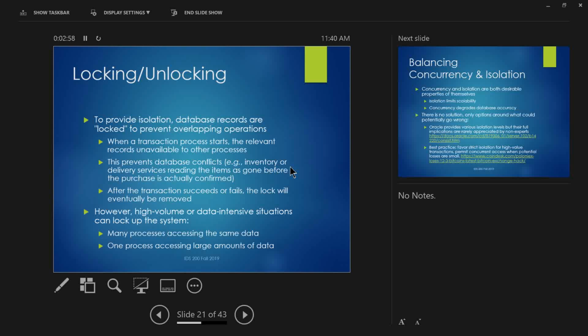That's how you implement the ACID properties. However, a problem happens if you have a high volume or data-intensive situation: the system can get locked up. For example, if you have many processes accessing the same data. If you have a bunch of users who simultaneously want to make a change, they all want to buy one copy of the same product.